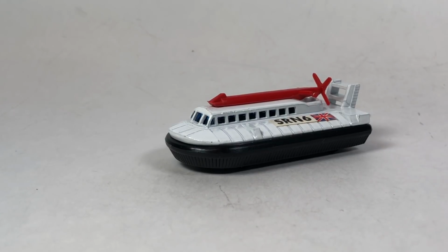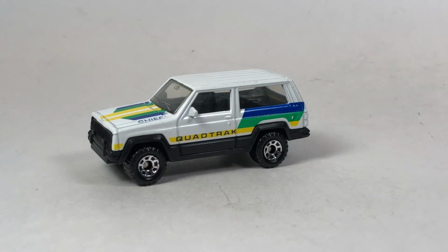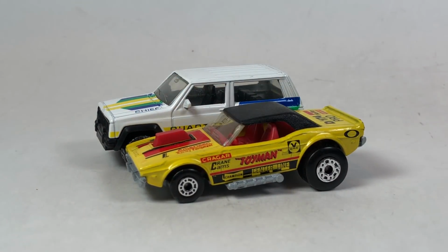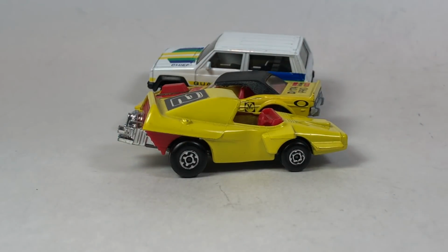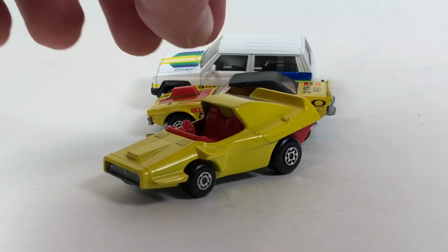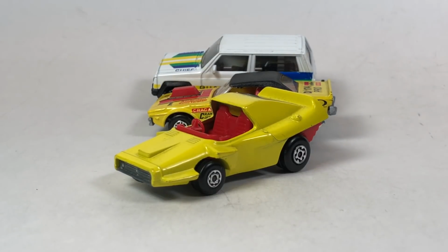I think my favorite model of today is the Jeep Cherokee, actually. Real basic, but very nice. I'm just not a huge fan of this casting in particular. I don't think it's that great. The Ford Thunderbird is pretty basic, and then obviously that oddball Whoosh and Push. I mean, come on, what is that thing? I don't know, but there's a fantasy casting for you from the 70s.